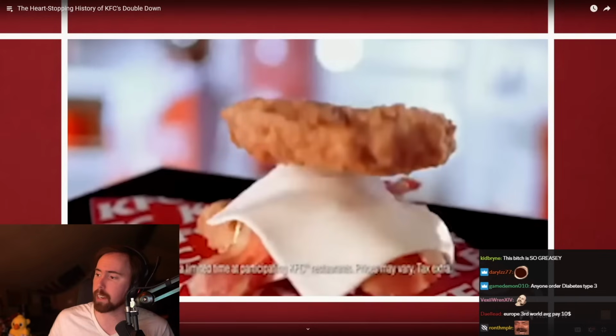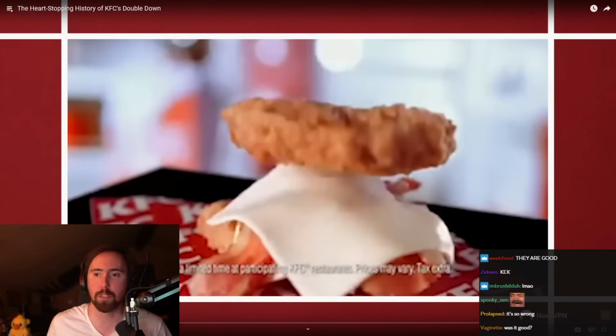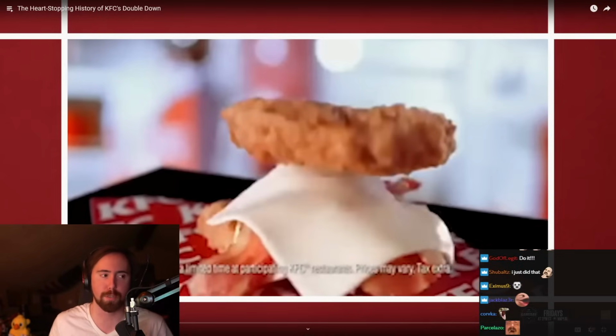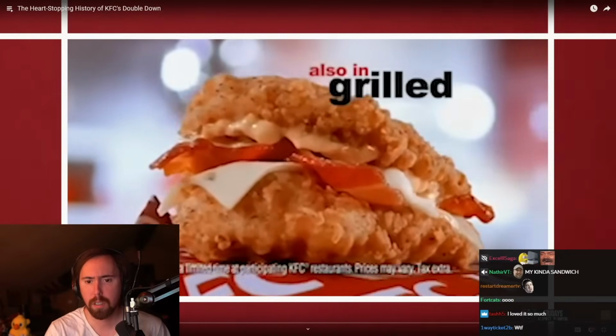I've never had a KFC Double Down, but I'm considering buying one because there's a Diablo 4 promotion that if you eat one of these or buy one of these, they give you like free beta access for the game.